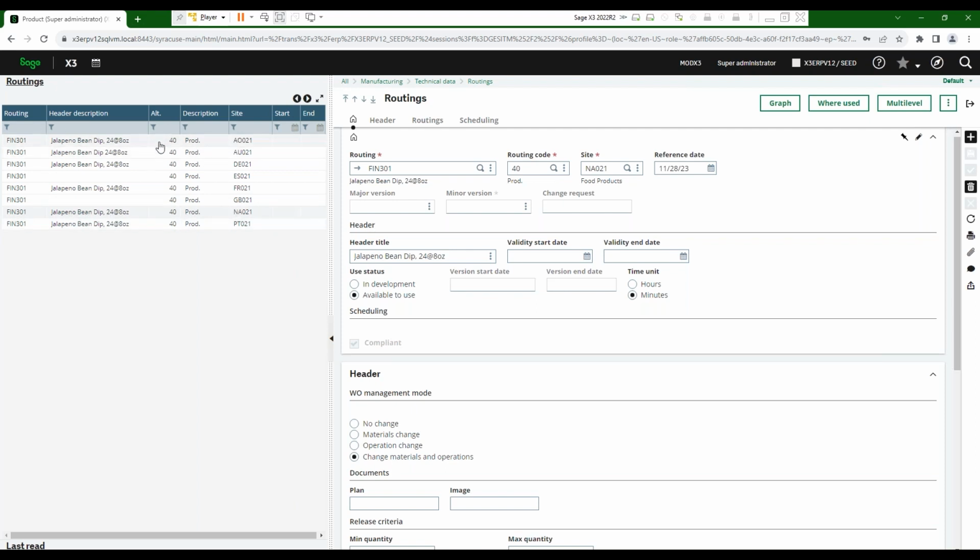So here are my list of routings. And again, the key fields on this are the routing code, the product, and then the site. Okay, so those 3 fields make up the key for that record. So right now, if I look at the routing code for FIN 301 for site NE021, it's available to use. It's not in development. I'm tracking time in minutes. I could be tracking in hours.